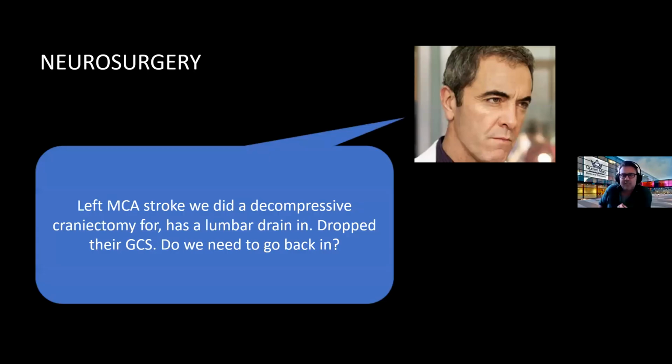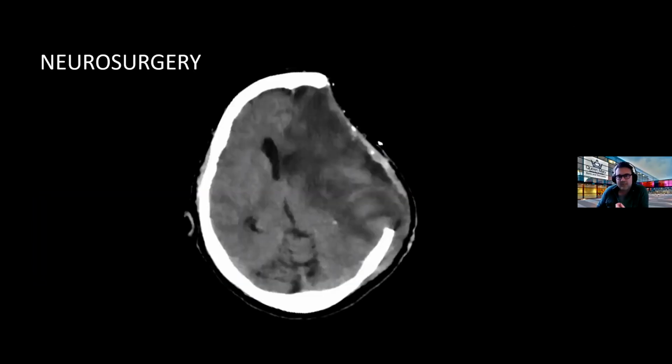So next, the neurosurgeon comes in and says, well, we did this decompressive craniectomy for someone who had a left middle cerebral artery stroke. We put a lumbar drain in, but he's dropped his GCS. Do we need to go back in? And you bring up the scan and it looks a bit scary. So you think, okay, well, let's just try and work out what's going on. So the other thing that we do a lot as radiologists is go back and look at the previous imaging, because the story is usually there in the previous imaging.